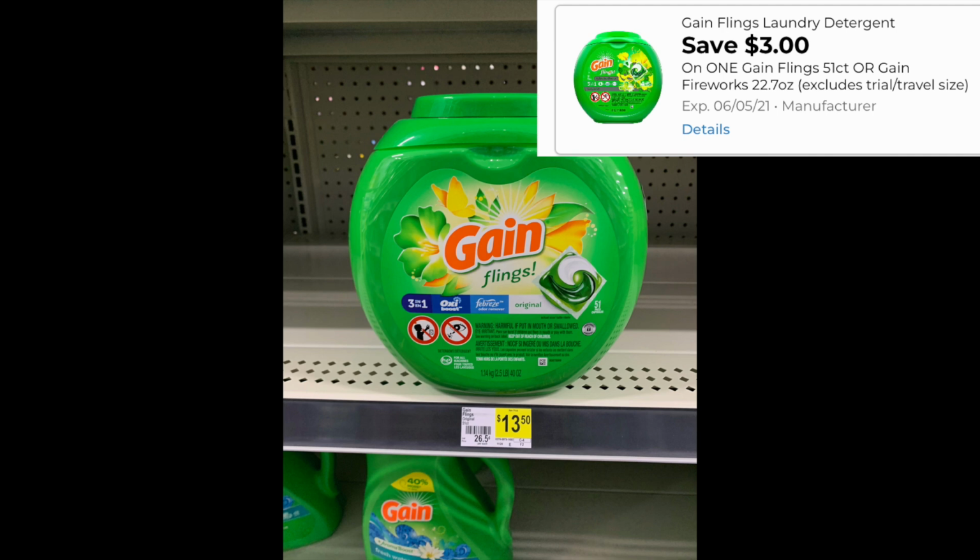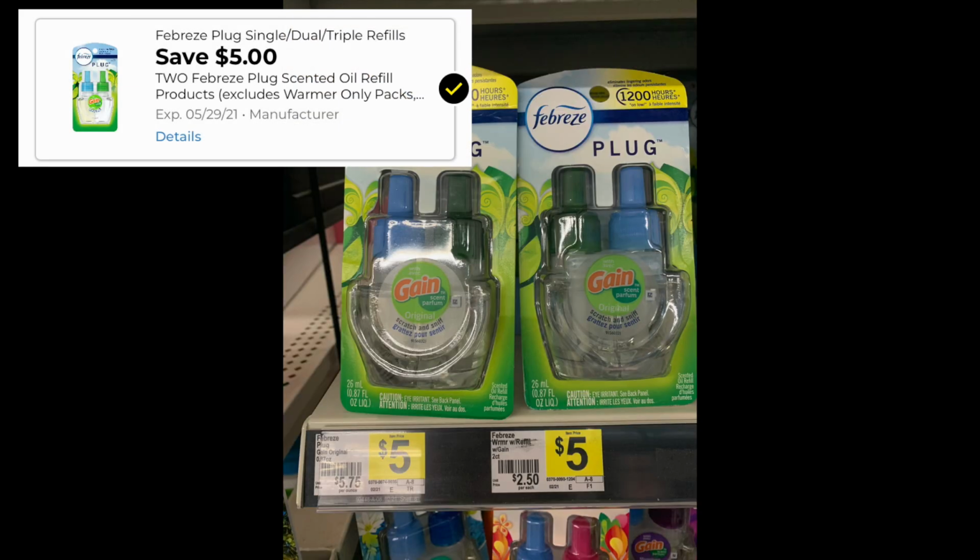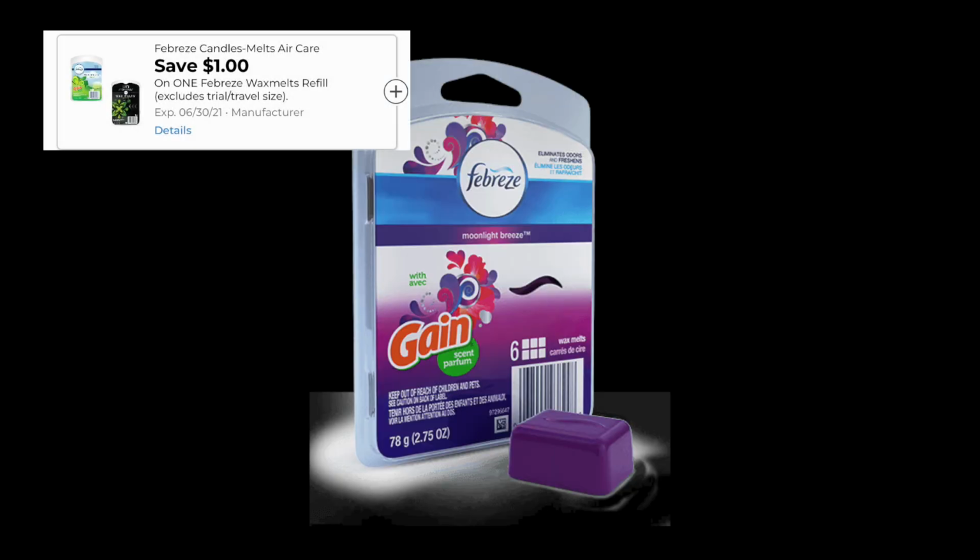We're going to grab one of these big mamas for $13.50. And then we have a $3 coupon. Load that one as well. And then we're going to grab 2 of these Gain plugs. And then we have this 5 off of 2. So look on the end caps too for these plugs if you can't find them in the regular air care aisle. And then one of these waxes, just one for $3. And then we have this dollar digital coupon that we're going to load as well.